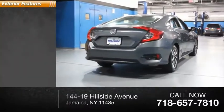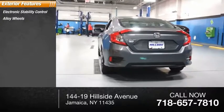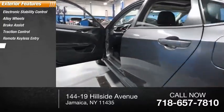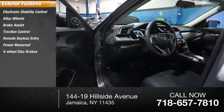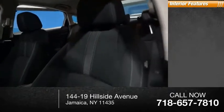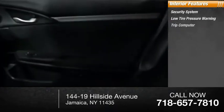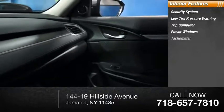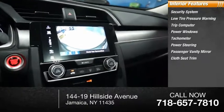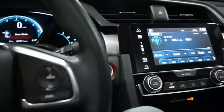Here are some of this vehicle's great options: electronic stability control, alloy wheels, brake assist, traction control, remote keyless entry, power moonroof, 4-wheel disc brakes, speed control, rear window defroster. Inside you'll find security system, low tire pressure warning, trip computer, power windows, tachometer, power steering, passenger vanity mirror, cloth seat trim, driver vanity mirror, 8 speakers. Come see the car for yourself.